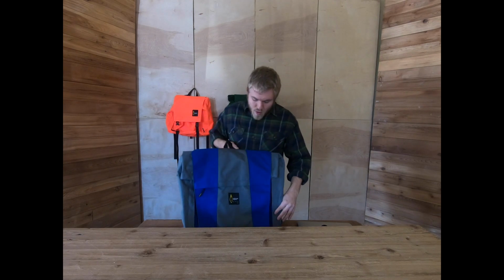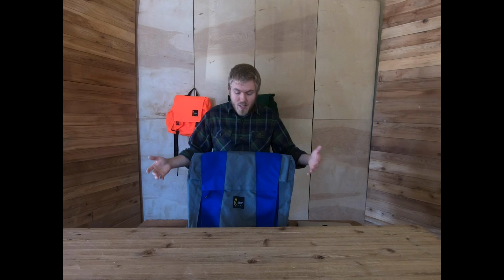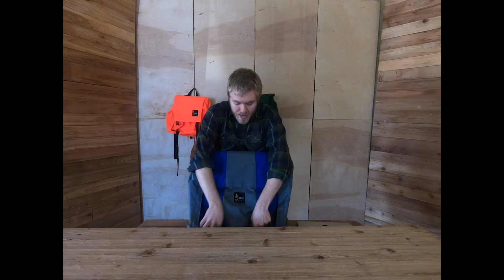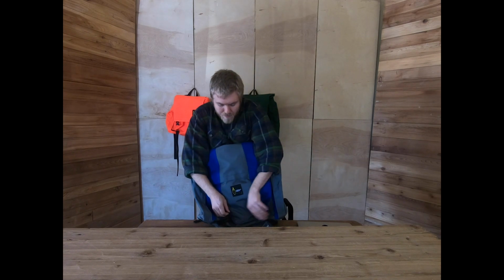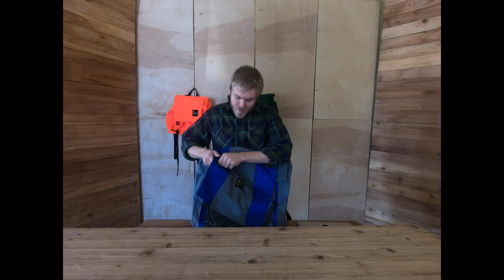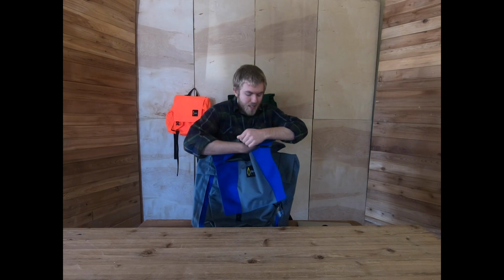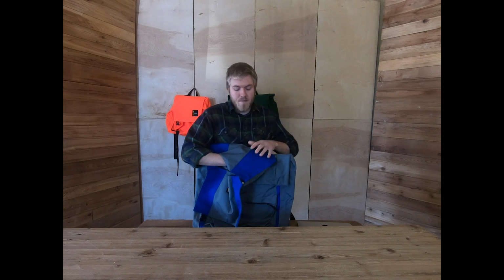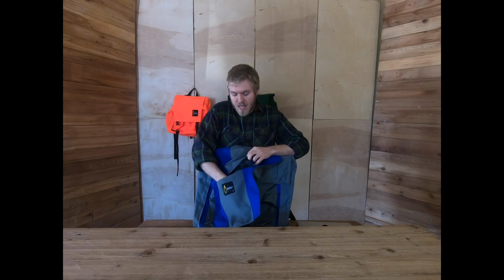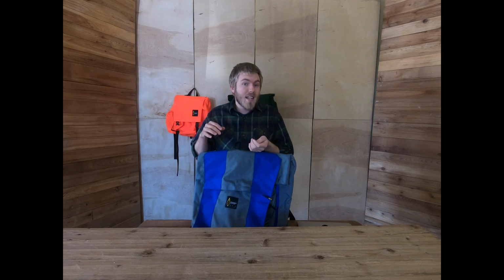Also, adding a little bit more utility. So on the guide packs, we had the side pockets. Trailblazer does that as well. And then the pocket in the front here. But then the Trailblazer also has a lid pocket. So the lid pocket extends all the way up to the top seam, all the way down to the bottom of the lid. It's a lot of space to put things that you want quick access to.